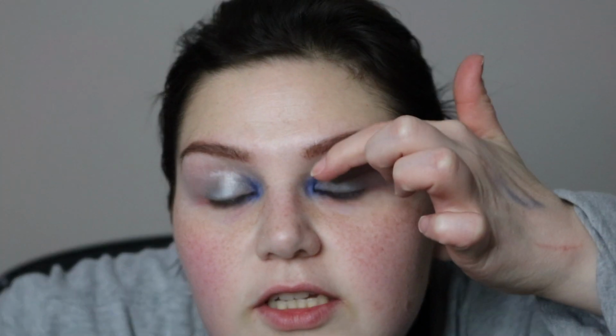Okay, and I'm going to soften that up a little bit with that same brush from before. I was planning to do a little bit more, but I think this is kind of fun as is. I was thinking about continuing the blue up a little bit more and doing a graphic line. I think I'm going to leave it as is. I kind of like that blue just being kind of in the center of the eyes.